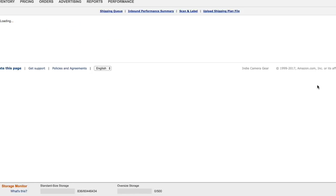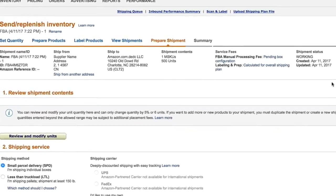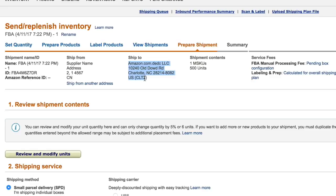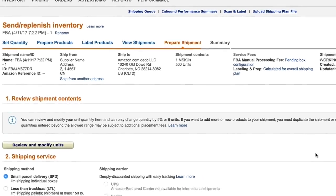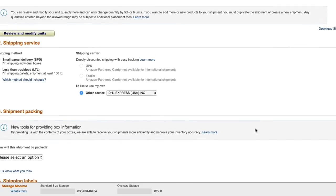Come over to work on shipment. You do have to create a shipping plan in order to see where Amazon is going to send the product. So in order to be able to tell your supplier or freight forwarder exactly where to ship your products, you do need to create this shipping plan first. Now copy the address that Amazon gives you and send that to your freight forwarder or supplier. Okay, now you can review your shipment contents.